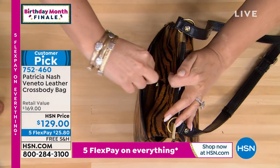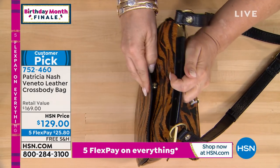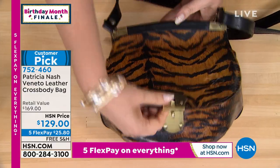So there you see that mag snap pocket in the back. That's going to hold the biggest of phones, so you don't even have to open up your bag or use space inside of your bag for your phone.